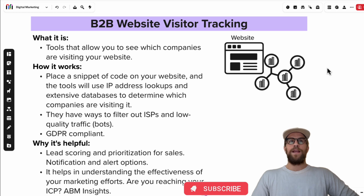So I'm going to cover what they are, how they work, how they can be helpful, and then also go over some free and paid versions. So let's jump into it. So first off, B2B website visitor tracking tools can be used to see which companies are visiting your website.